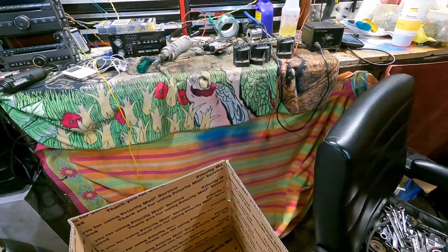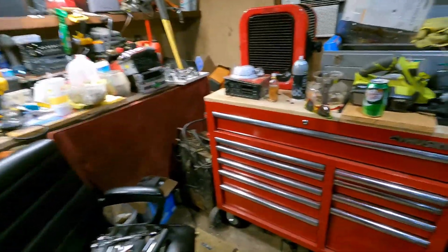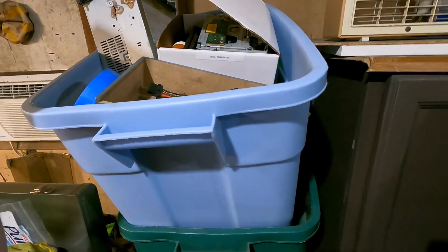You know, one of you is going to point out that there's a great box right there in front of you and you can't see it. Look right there. Yeah, no, I don't, because I don't want to just toss a bunch of tools in there naked.